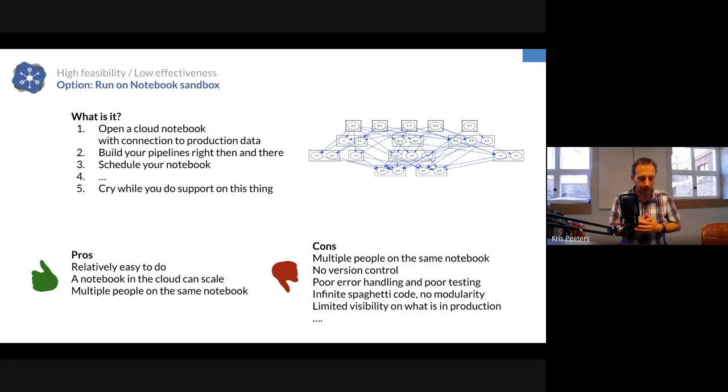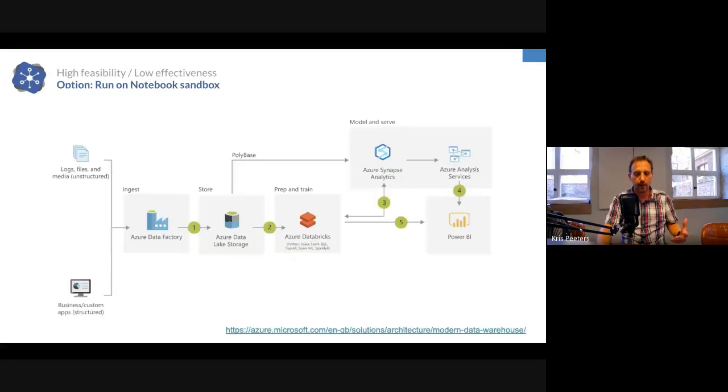Now, some of you might be thinking, well, Kris, that's obvious, nobody would do that, but that's not really true. As one example to show you how prevalent this is, if you ask Microsoft what your typical modern data platform is, they will put a bunch of Azure components, and somewhere in the middle they will say, hey, you need to do your data prep and your model training in a Databricks notebook. And when we go to new clients, we always need to spend some time explaining, look, yes, it's easy. Yes, you're going to get started with this, but it will bite you in the long run. So it's something we see coming back a lot.